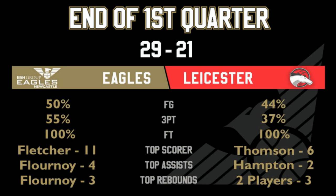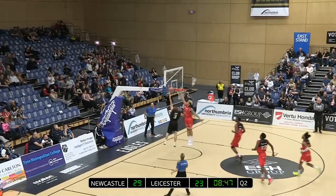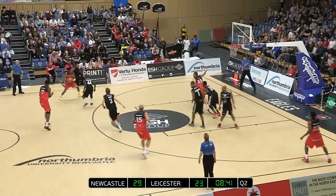Fans on their feet, and the noise in here is quite exceptional for a game which people would say doesn't really matter, but we've already talked about how it does matter for the Eagles. And Clark tries an alley-oop and it goes over the top of Shane Walker, and here's Joe Hart trying for a layup, and it's all about defence at the moment because there's another block by Pierre Hampton.